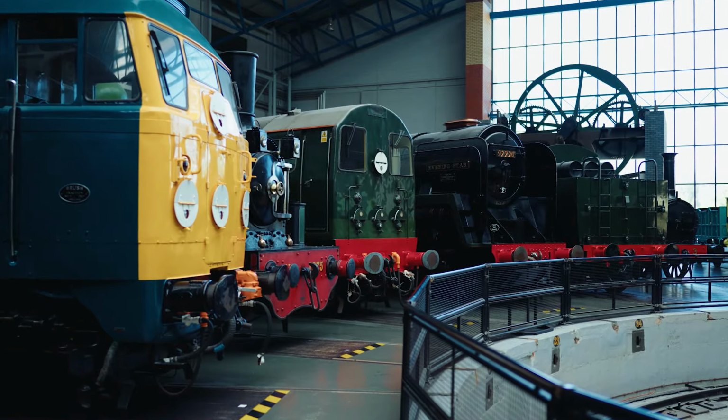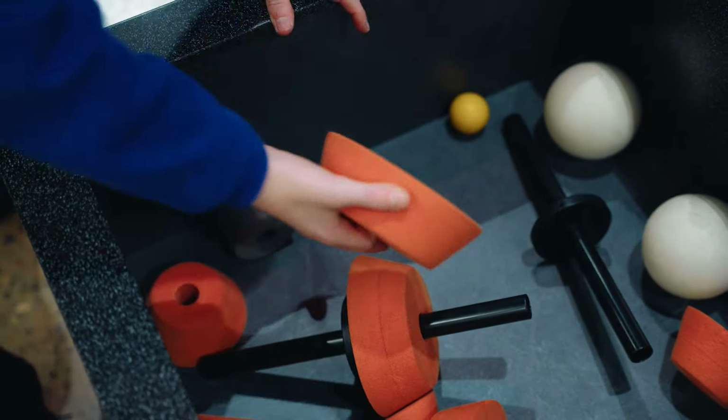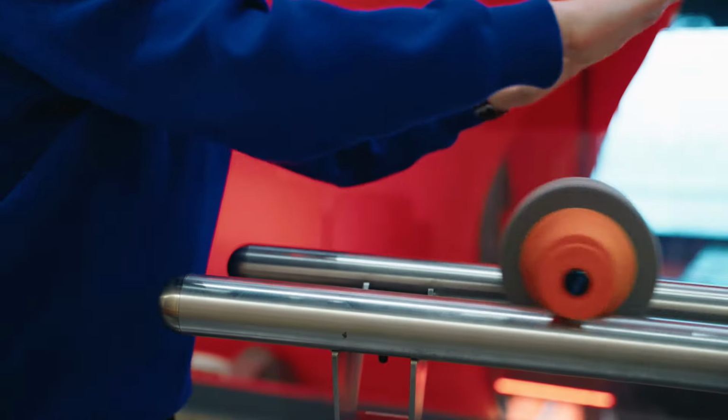At top speeds, how do trains stay on the track? Put together a set of wheels and test how well they take the curves. Try improving your design to give the passengers a really smooth ride.